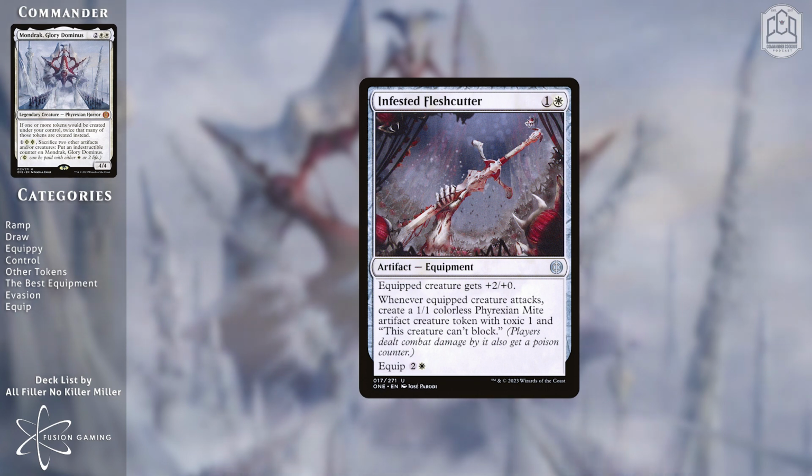It's an equipment for white 1. Equipped creature gets +2/+0, +2 inches, +0. I don't know. Sharpness. Sharpness, yes. No. +2 sharpness, plus no inches. There we go. Whenever equipped creature attacks, create a 1/1 colorless Phyrexian Mite creature token, it can't block, toxic 1. Yes. So you get 2 of those, actually.